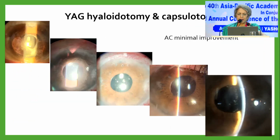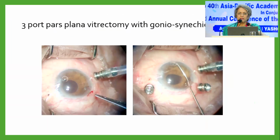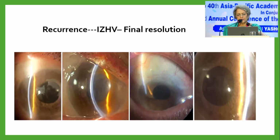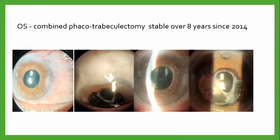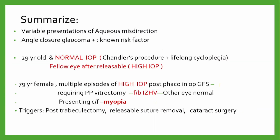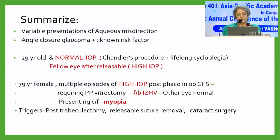We did a YAG hyaloidotomy and a capsulotomy. Then we went ahead and thought that we would do a pars plana vitrectomy. It worked for a couple of weeks, but then again the myopia and the shallow AC occurred. So ultimately, finally, we did an irido-zonulo-hyaloido-vitrectomy, and since then she has been fine, and this patient did not require atropinization. So IZHV was the solution, and the other eye, which had the phaco trab done, has been stable since 2014. Again, we have two different manifestations in two different eyes.